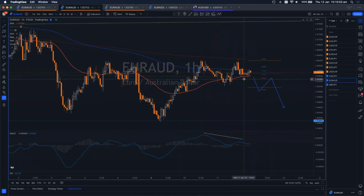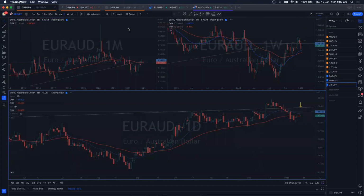because the 4 hour 50 is behind us. Same rules as an IBO. Just remember the 4 hour 50 is behind us. We're not using it as a price target. We're using that, if anything, as protection for our stop. And that could be a nice one short. And the last one we look at is Euro Yen.